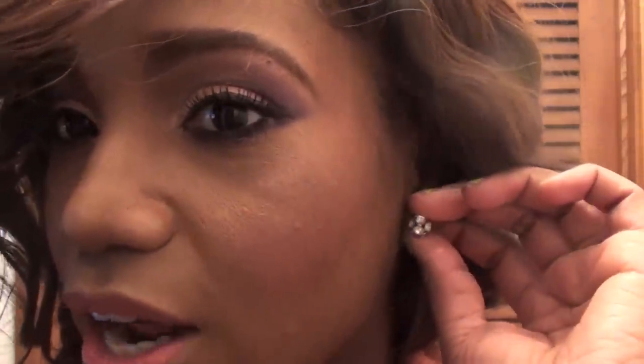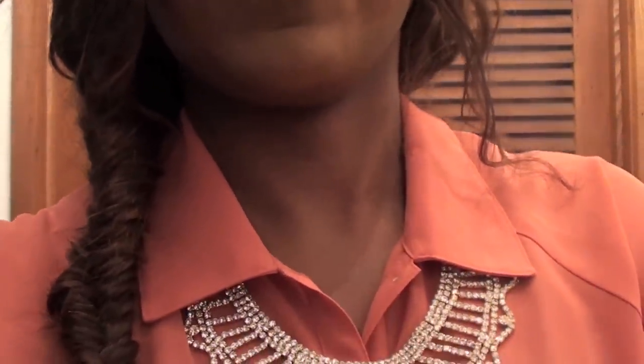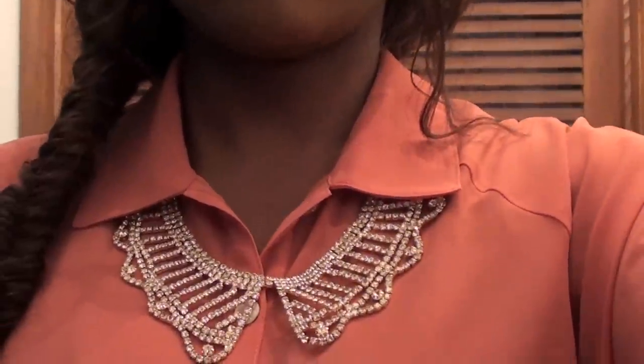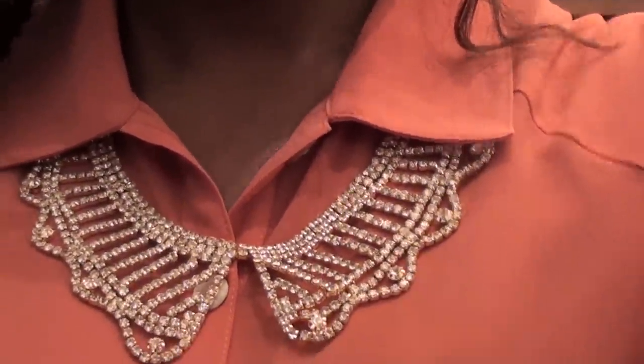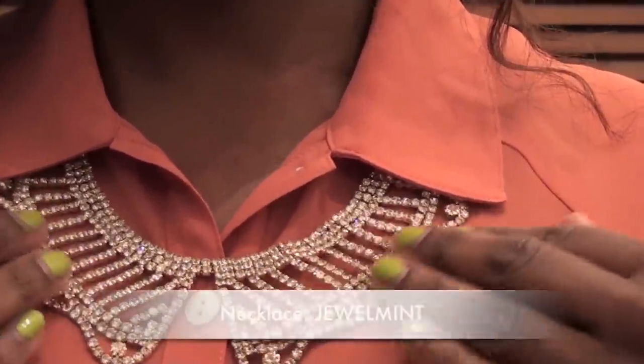Hey guys, an outfit of the day video, and I'm going to start with the jewelry so that you can get a good look at that. The earrings that I have on are just some rhinestone studs from Forever 21, and we'll go down to the necklace. And for the necklace, I have on this, see if I can zoom in on it here. I have on this rhinestone bib necklace from Filament, and I absolutely love it.